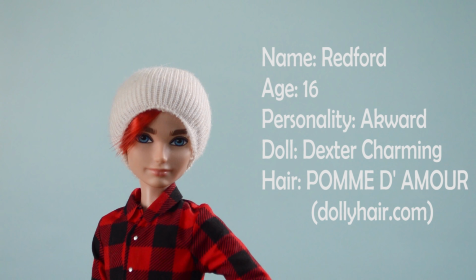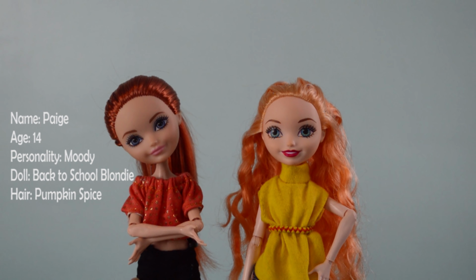Okay guys, so now I will be doing Paige and Sunny. And the reason I'm doing them together, if you didn't already know this, they are actually twins. Despite their opposite personalities, they are actually twins. When she is more moody and sassy, she is more happy and sweet. So she has pumpkin spice hair from dollyhair.com, I believe. And she has this cute little orange top on and these cute little monster high pants. Her body type is back to school blondie locks from the wave, I believe, last year.